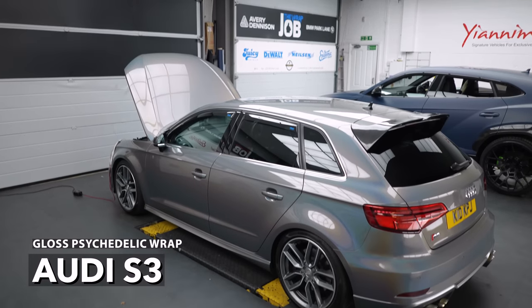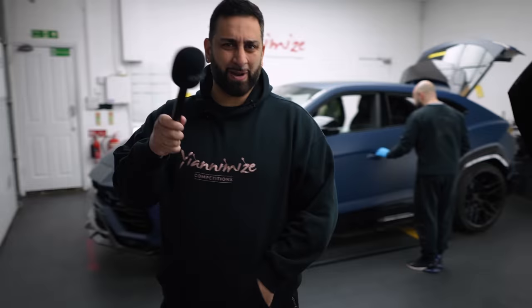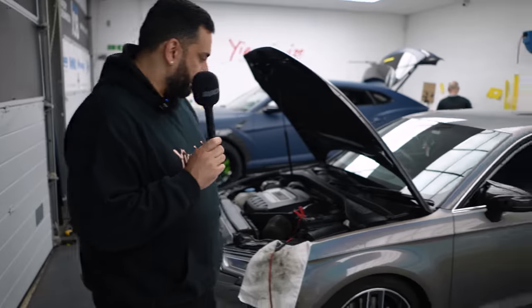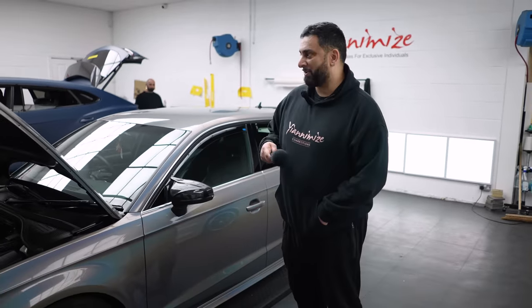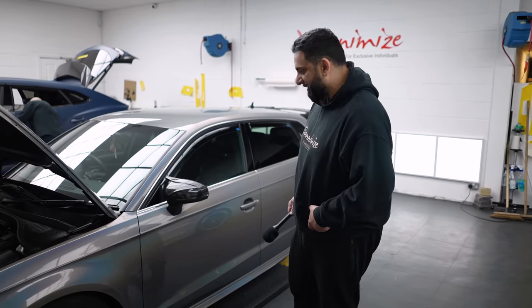This car is now complete. Inside, there's no sun, which is a shame because when there's sun on this car, it looks incredible. Have a quick look what it looks like with sun on it. This is now complete, looks amazing. And to be fair, even when it's not in the sun, looks great. This customer's gonna have a car that looks different in the sun and in the shade, different colors, different shades. So it's all good in the hood.